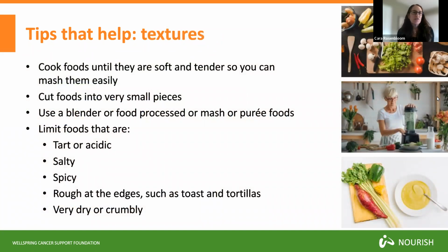In terms of textures, you want to make sure that you're cooking food until it's soft and tender, so you can mash it easily or you can use a blender if that helps. You want to cut your food into smaller pieces than regular so that you really have control of where the piece of food in your mouth goes, especially if you know there's certain areas of your mouth or your throat that have sores. Then you can have a small piece of food and chew it slowly. You can, as I said, use a blender, or you can use a food processor, or you can mash or puree foods and make them soft to the touch of your mouth.